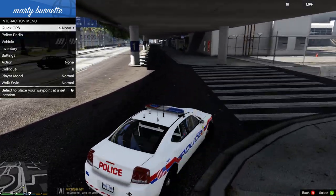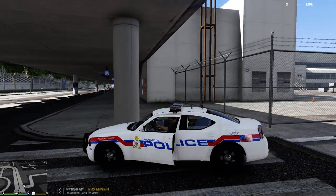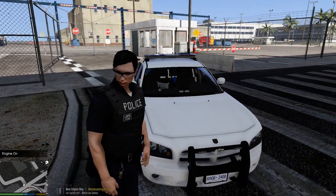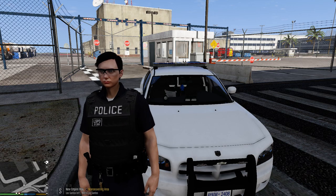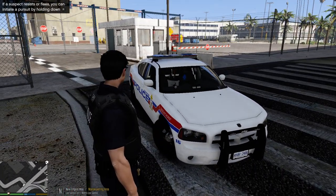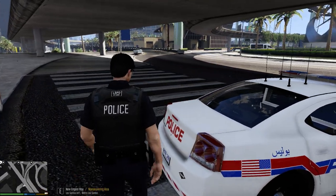Matter of fact, I think we'll just pull right here. Alright guys, that's going to be it for this video of LSPDFR. Still using my Reach 97 2700 pack. Do enjoy this car pack, and I have to say this 2010 Charger will move. Still using the London-based texture on the car.